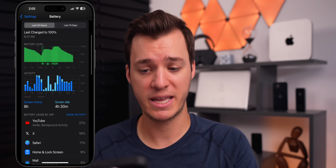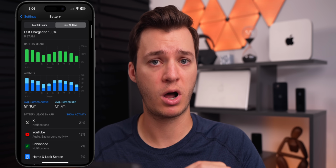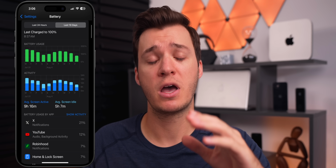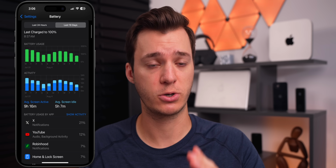I mean, it's not good for me, and I've really not seen anybody have great battery life on 18.1 Beta 1. As a matter of fact, a lot of people have reached out to me and said that they are downgrading to 18 Beta 5 because of the issues they're having on iOS 18.1 Beta 1. So keep that in mind.